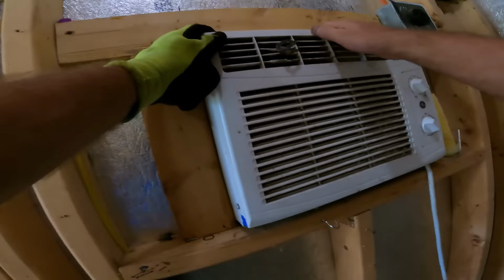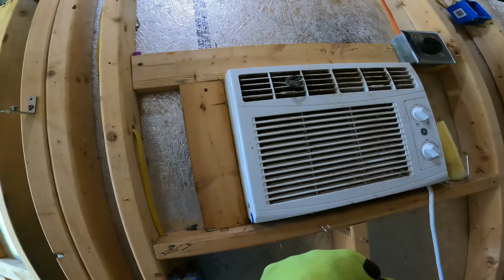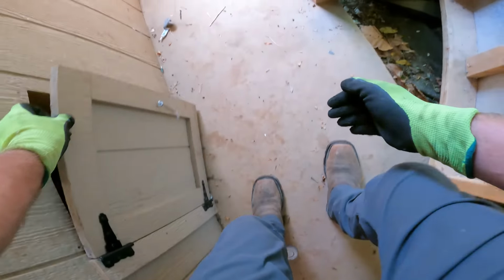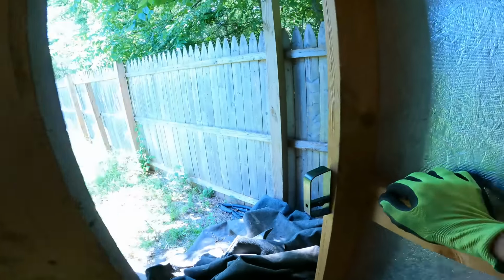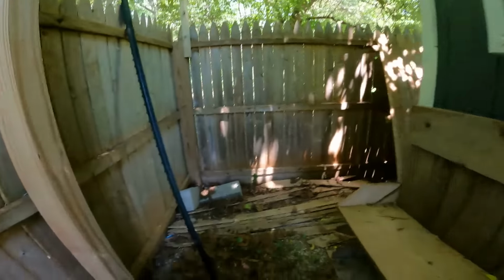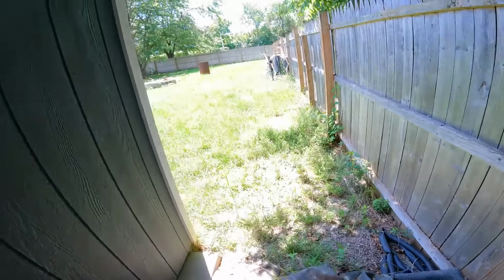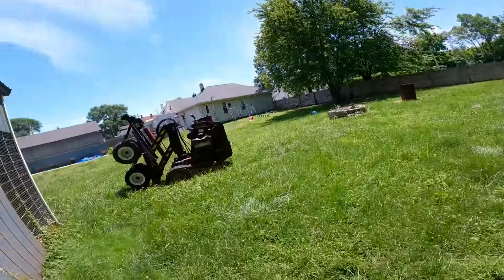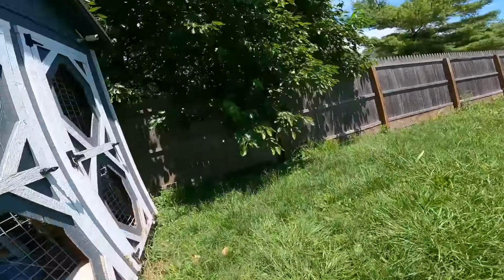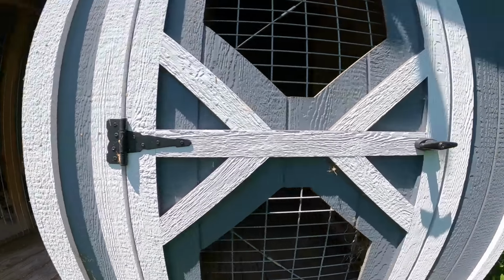Got a little AC unit in here. I wonder if it's going to fall out when I haul it. Seems like it's pretty solid. The heater in here. There's no dogs using like that. Where's this power coming in at? A bunch of paint buckets.